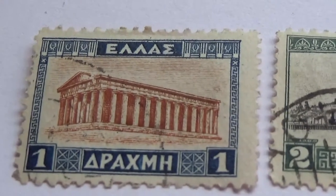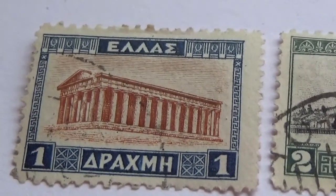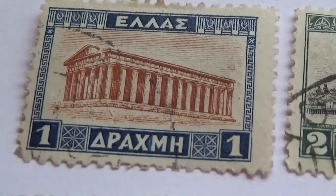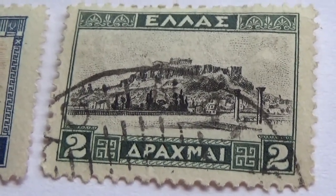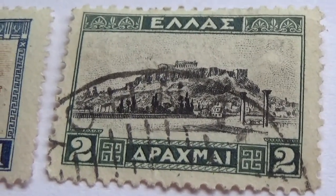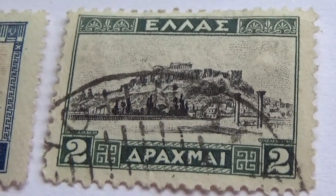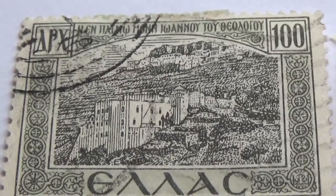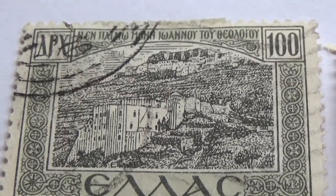All right, so let's start from the beginning. It's just an architectural building. That was a 1. Little piece of the roof there, not quite right. Okay, and then we have a 2. Gives you a mountainside here. Give you an idea of the land. And this one here, 100. Just buildings right off the mountain, huh? Very nice.